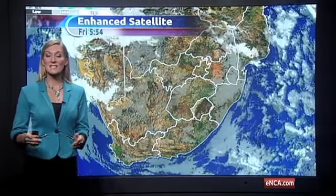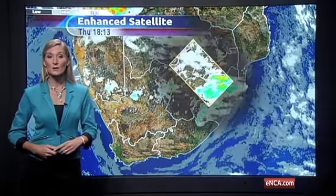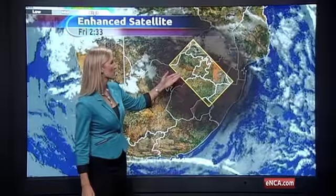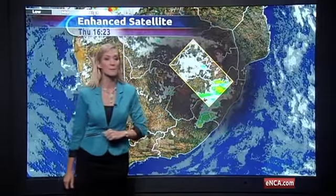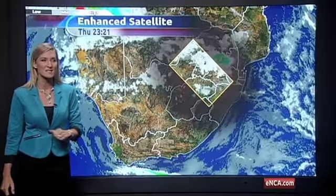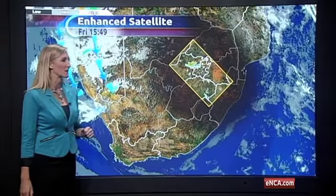Welcome back to the Weather Centre, where the thunderstorms have been slow to start over the northeastern part of the country. You'll see a few showers over the far eastern part of the northwest, as well as into Gauteng, and then a few cumulus clouds popping up over the far eastern part of the Free State. Our satellite also shows a few thunderstorms starting to move in along the west coast.